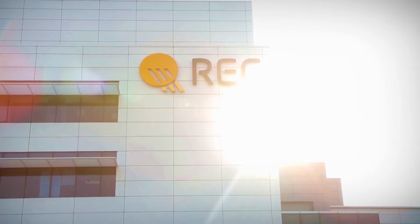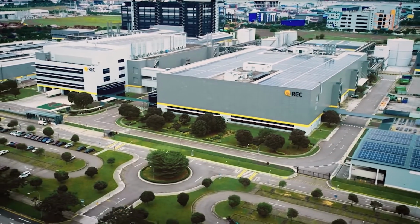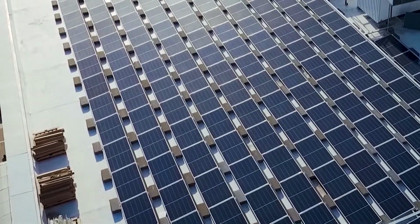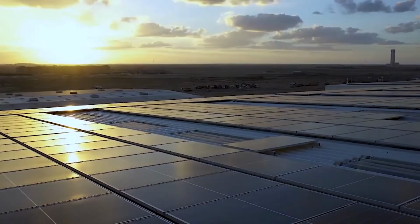I was able to switch all of my heating and air conditioning to electric, which will save me a significant amount on my utilities. This year, the world has installed 1 terawatt of solar capacity, and solar is a reliable and cost-competitive energy source. And REC Group is a pioneer in solar energy.